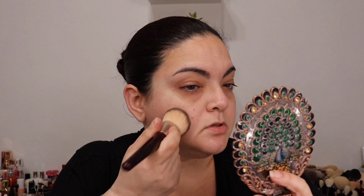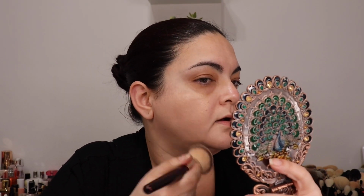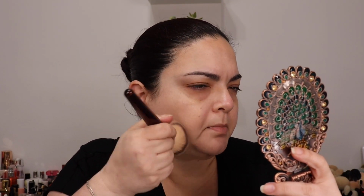Let's see. I'm gonna be using the Beekeeper 101 foundation brush to apply the foundation, and then I'll apply the concealer with my finger, and I'll show you why I prefer it that way. But let's do the foundation first. I'm gonna start with a thin layer, and if I need more, I'll go back and apply more. Make sure I go down to the neck. This is just one very light layer, and it's already giving me a beautiful coverage.